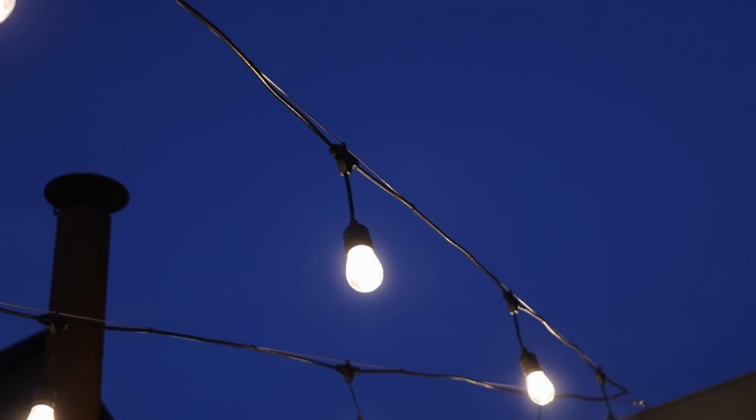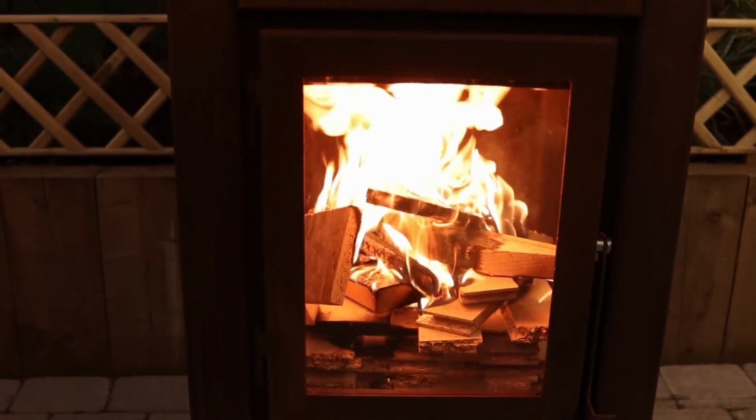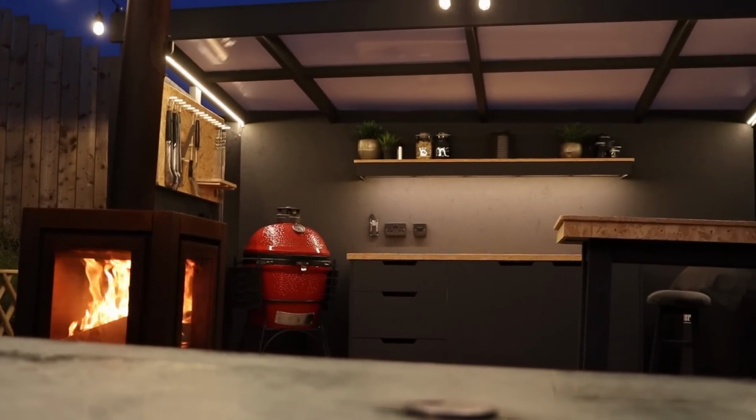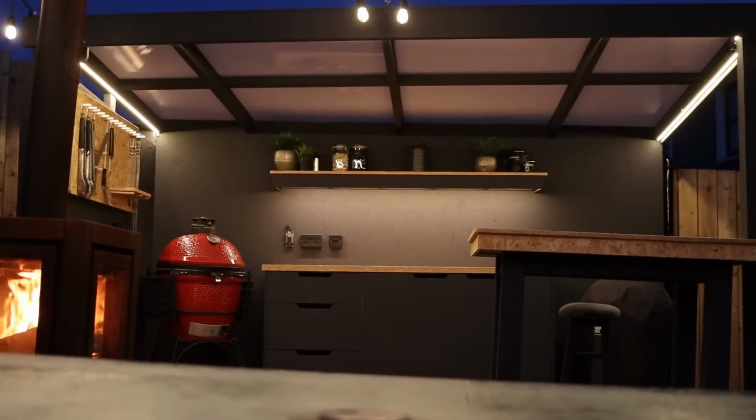So the main aim of the whole project was to turn this into somewhere that we wanted to come out and use, and we have 100% achieved it. It's just somewhere that I enjoy being now. I enjoy sitting outside anyway, but now that we have somewhere nice to do it, it just makes such a huge difference.